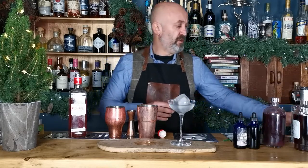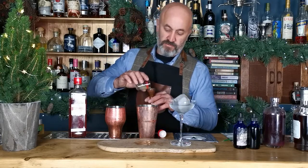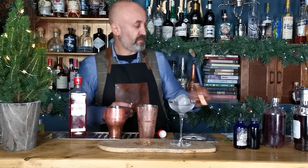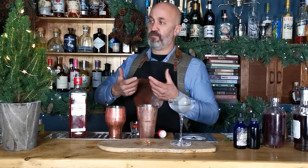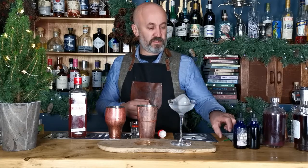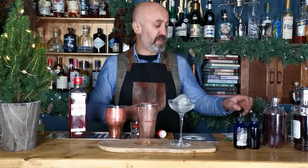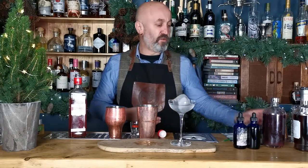The next thing we do is we add in just 15 mil, which I've already got there, of lemon juice. A really good thing to get is what we call a Mexican elbow, which is basically a citrus press. I don't recommend buying the tiny little bottles of lemon juice. It's quite too acidic, and fresh is always best, we always say. But yeah, we put that in there already for you.